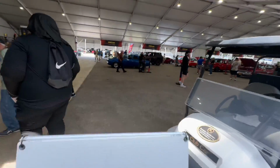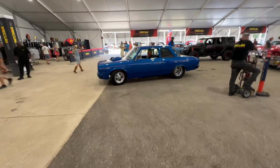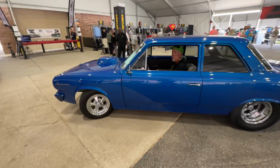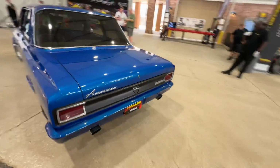Let's listen to this little AMC with a 440 in it. Pretty sweet. Let me hear this thing. That's a neat build, I tell you. Chrysler in it. Big wedge.